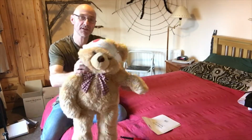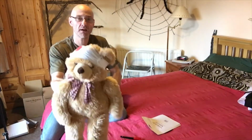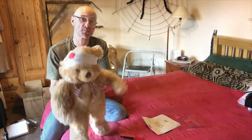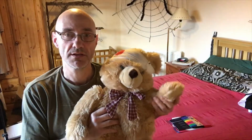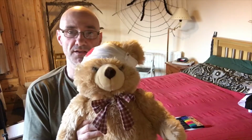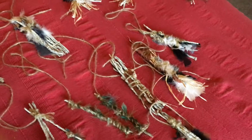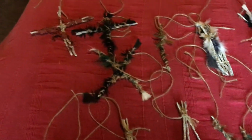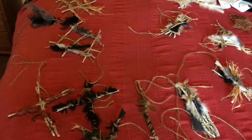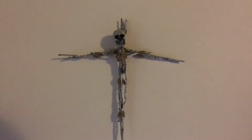So this little guy's got a very small part in the film as well. He interacts with Chris, Alice's boyfriend, and all that happens really is that Chris flings him across the room because he gets slightly annoyed with Alice. So they have a little tiff, and he gets the brunt of it. So next up is figuring out where to hang all of these stick figures, corn dollies, crucifixes. So I decided to put the skeleton crucifix up on the wall here.